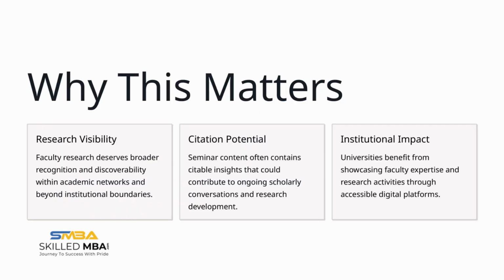Research visibility is crucial for faculty, ensuring their work gains recognition beyond institutional confines. Seminar content holds citable insights, enriching scholarly conversations and advancing research. Universities, in turn, enhance their reputation by showcasing faculty expertise on digital platforms, amplifying institutional impact and fostering academic growth.